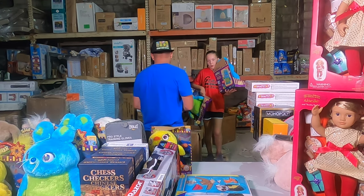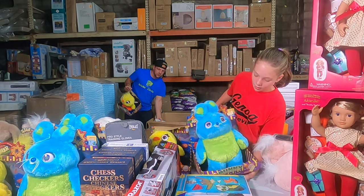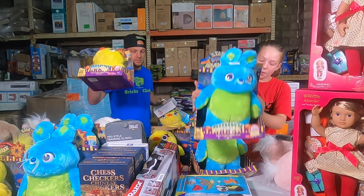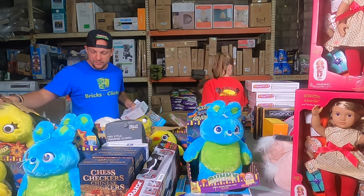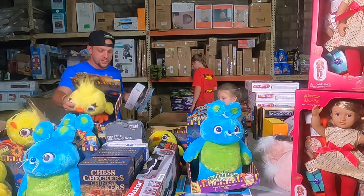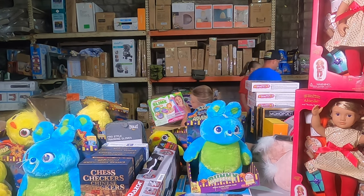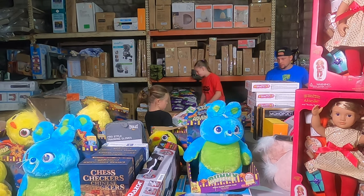We got more Toy Story. Thank heavens, we got us some more duckies. We got two duckies. So a lot of duckies. Duckies sold quick last time for me. Got some slime. It looks brand new because nothing has been opened.